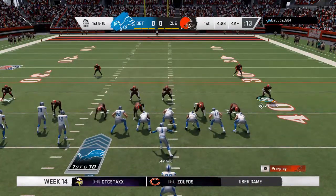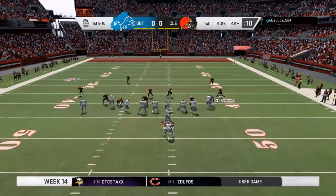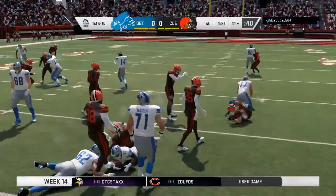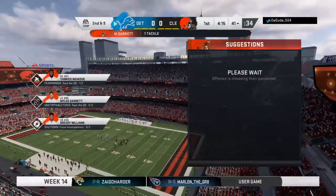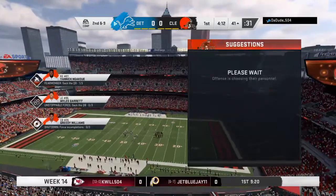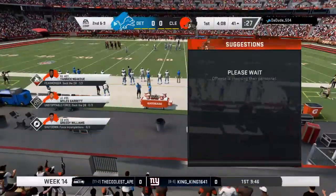They're going draw play. Stafford to Johnson. And very little there. He might have gotten a yard. Yeah, I think he got a yard to the 41. Nice job by that defensive front there to hold him to a short gain on first down. Well played, I must say. Yeah, only getting 1 yard. There was no room to run.